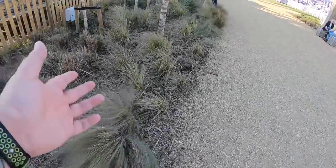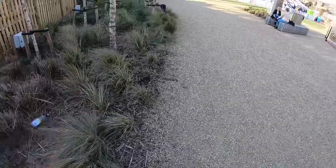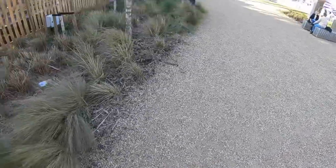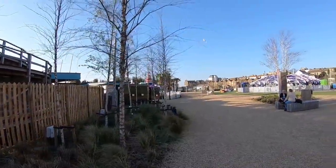Like I said, the landscaping's amazing. I think the only niggle they probably could do in the future is get rid of this stone stuff on the floor. There's a lot of kids sort of shuffling their feet along, and in a lot of places there aren't any stones, it's all just disappeared. But the rest of the park's beautiful.